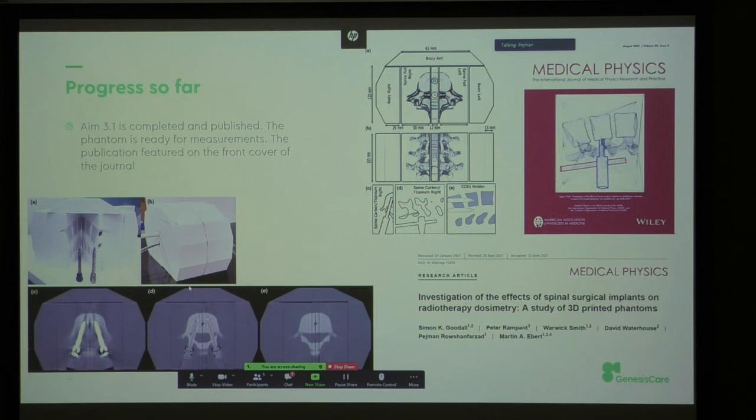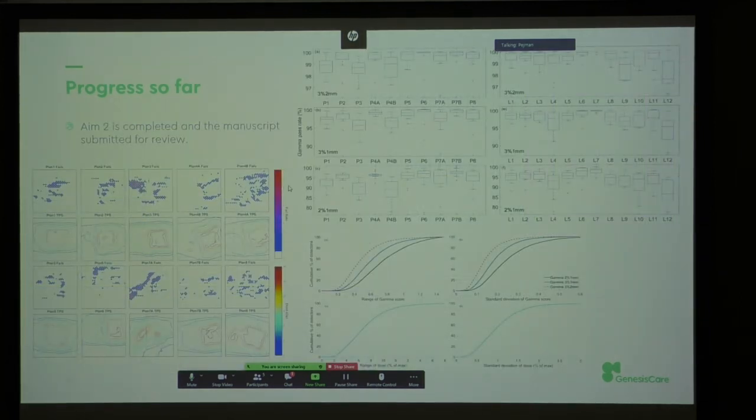3.1 is completed, so this phantom has been produced and is ready to make measurements for the 3.2 part of the process. This was published, featured on the front cover of Medical Physics Journal, which was quite nice. And then aim 2 is kind of completed. There's a manuscript under review for that with Journal of Applied Clinical Medical Physics. So assuming that goes on to be published, that bit is complete and we can move on from there. Be under review, so fingers crossed.